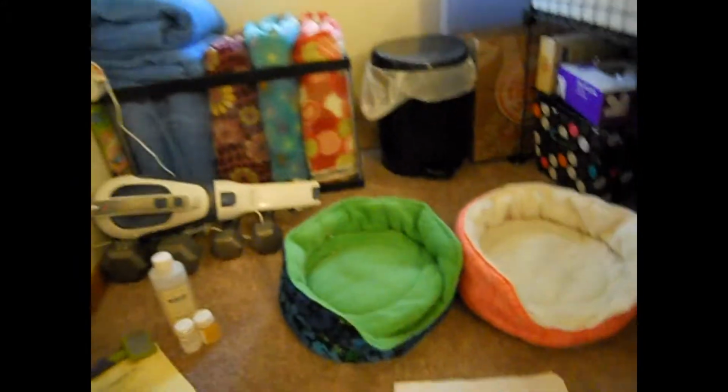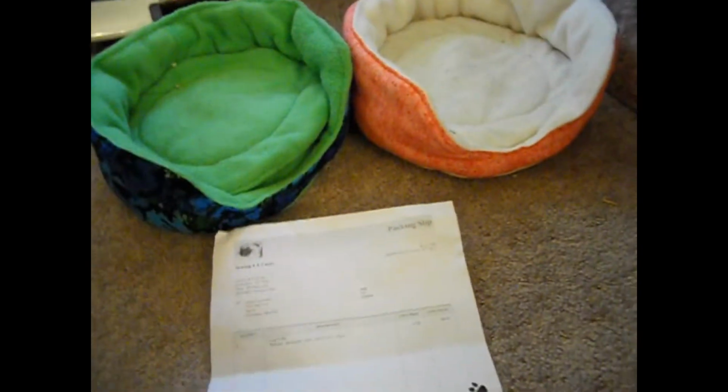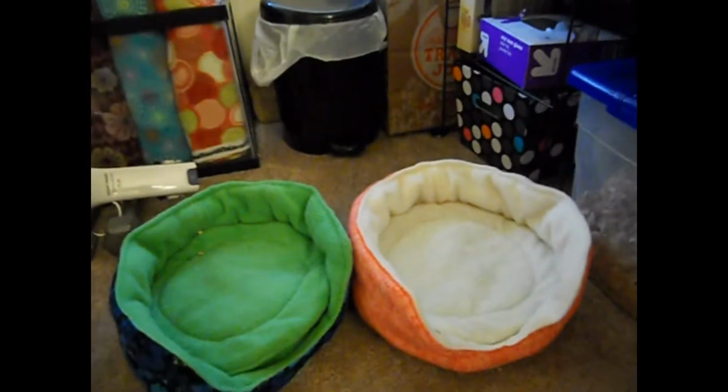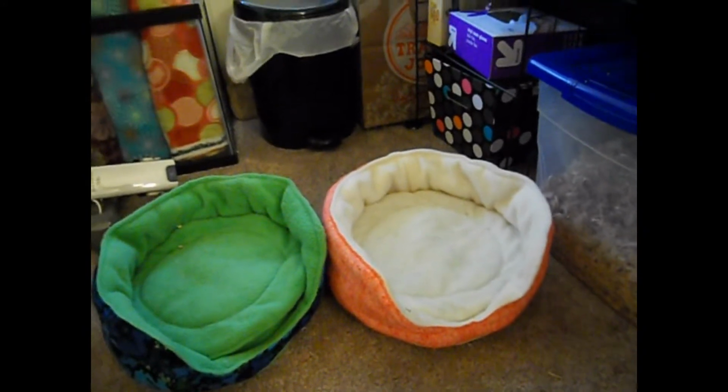Aside from that, I also wanted to show some products that I've ordered. So let's see, Sewing for a Cause, right here. They have a website and they do all sorts of custom order piggie products. Any sort of cloth stuff, really. They do tunnels, hammocks, cage blankets, pretty much anything.